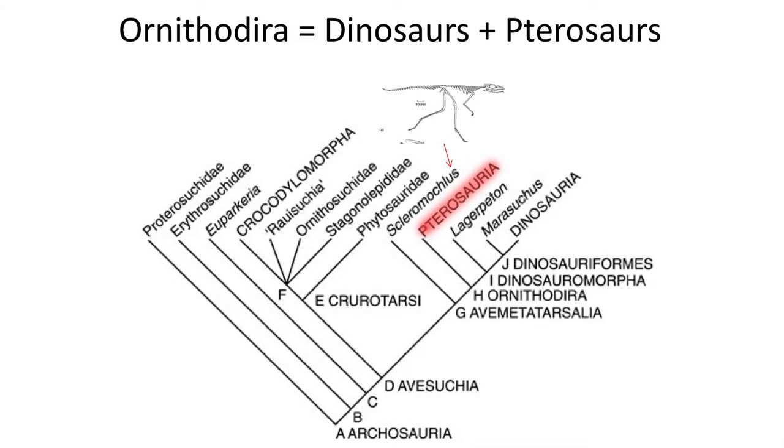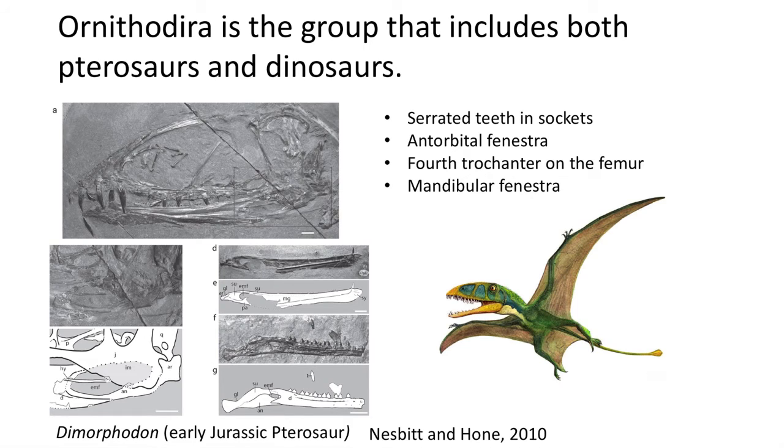Pterosaurs are the sister group to dinosaurs, and together in a group called the Ornithodira, which includes animals that exhibit a crocodile reverse ankle joint, and somewhat synonymous with the clade called Avimetatarsalia. They're united by all the archosaur traits, such as serrated teeth in the sockets, large antorbital fenestra, a fourth trochanter on the femur, and a mandibular fenestra. Hence, they're more closely related to crocodiles and birds than they are related to lizards and snakes.